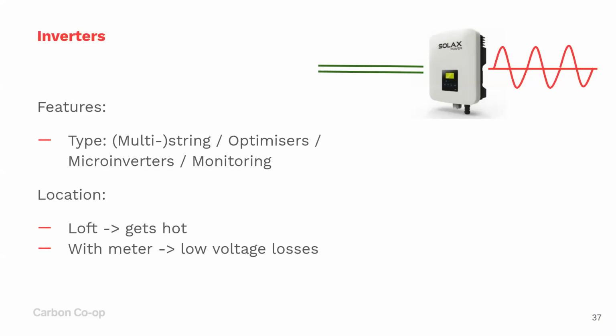You could put them next to your meter or down away from the solar panels. The issue there is that the longer your DC connection is, you get losses at low voltage that are far more significant than you will after the inverter, if you see what I mean. The DC losses are greater than the AC. So if you put the inverter right down near your meter, you've got long wires up, you're going to be losing energy through that. Again, not masses, and the energy is free.